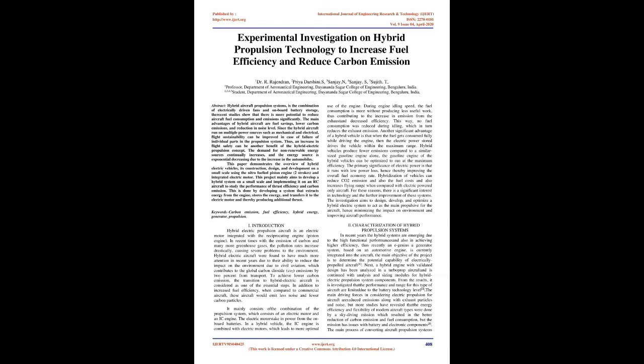This is done by developing a system that extracts energy from the engine, stores the energy, and transfers it to the electric motor, thereby producing additional thrust. Keywords: carbon emission, fuel efficiency, hybrid energy, generator, propulsion.